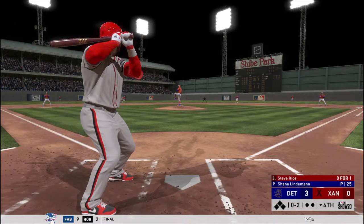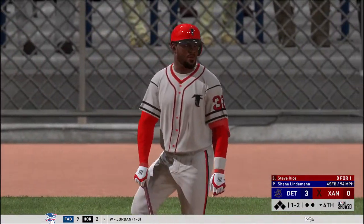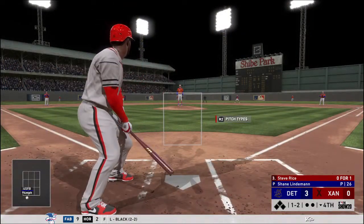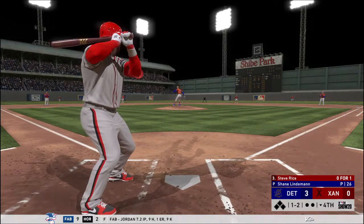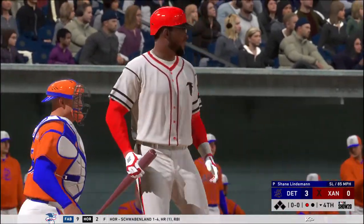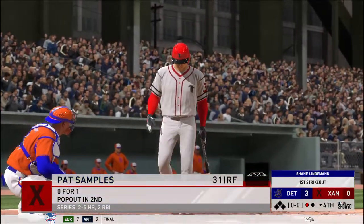Looking to put him away. Here's the 0-2. And he'll try to get him to chase the fastball there, but he lays off. 1-2. Stone cold take right there. That fastball very well could have sent him packing back to the bench. And a good bite to that slider as he swings through it for the first out of the inning. Good job of making him chase a pitch for the strikeout there.